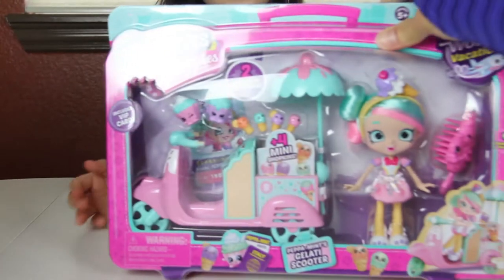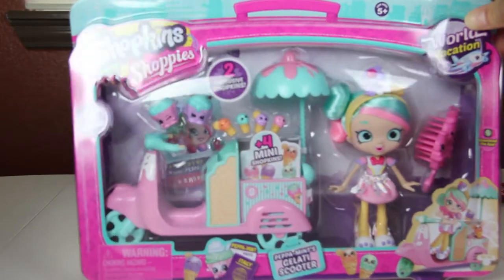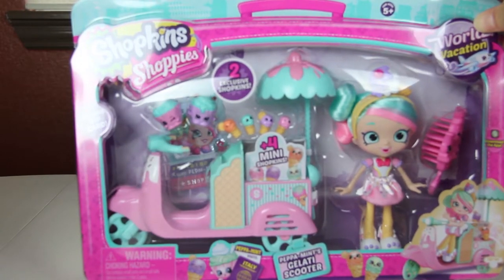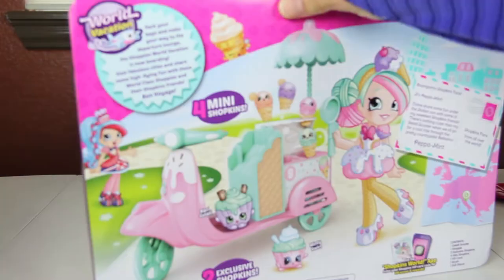I am Peppermint. Okay, so here's Peppermint's Jelly Gelati Scooter. So look how cute she is. Two exclusive Shopkins and four mini Shopkins. So let's see here.